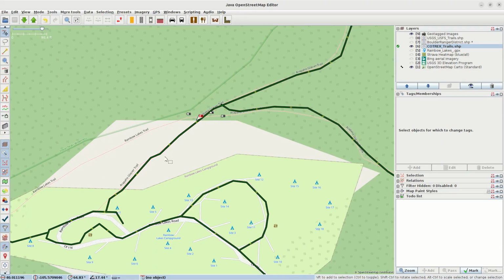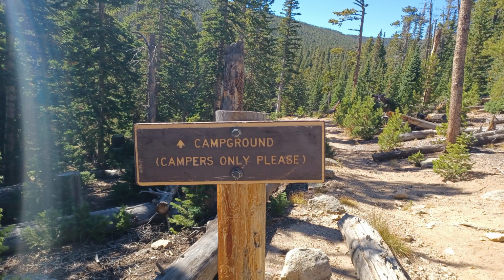Now, I mentioned that I did not travel on this trail right here that goes to the campground. And here is why. They have a sign here that says campground with an arrow straight up, meaning ahead. Campers only, please. So since I wasn't camped there, I did not travel on that trail.